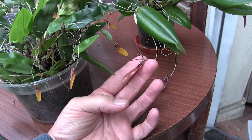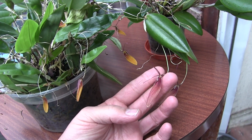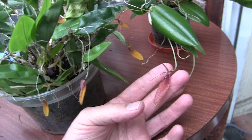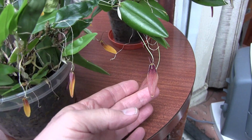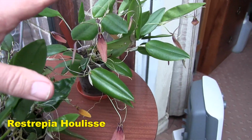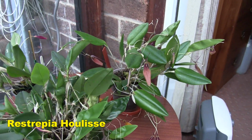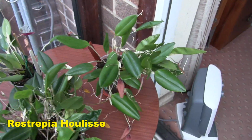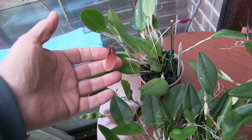These Eric Young Foundation crosses, the blooms are just so much bigger. I don't quite know how they're doing it, but they're doing it well. That one's Haulis. They've all got flipping French names, and my French is atrocious. My English isn't that good. And this one is Havre des Pas.